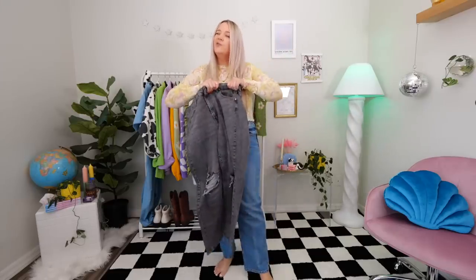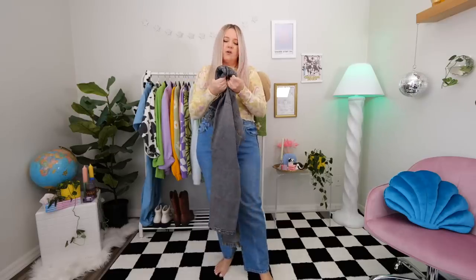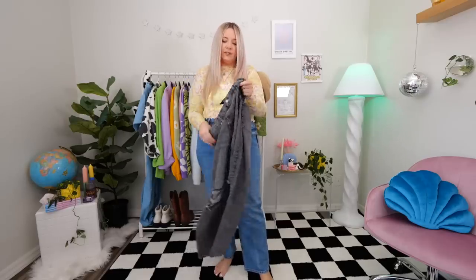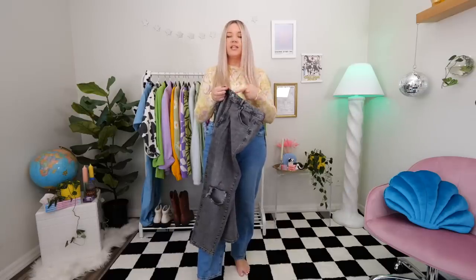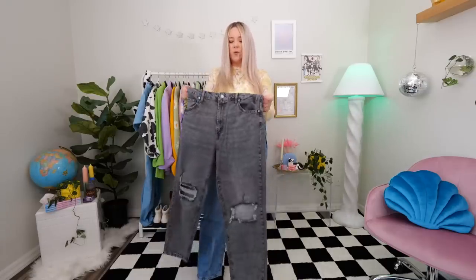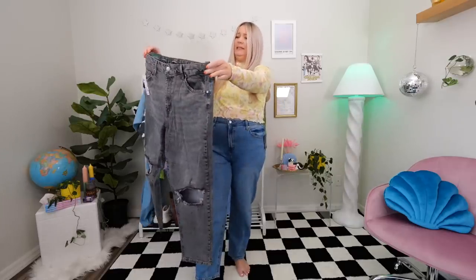And I do feel a tiny bit of stretch, but I would say by far these are the least stretchy feeling in my hands anyway. The thing that I have noticed about darker jeans is that they do usually run smaller, so we will see. I'm a little nervous about these. I don't know why. Looking at them, I'm like, are these gonna fit me?